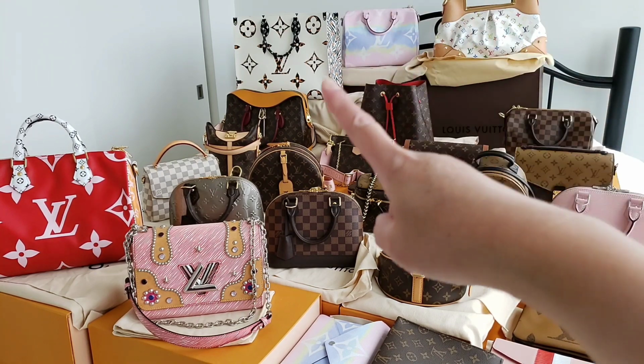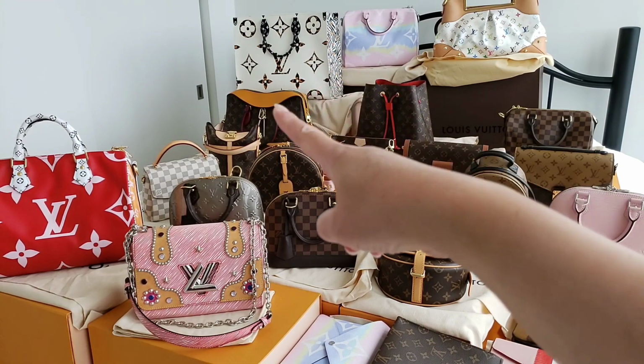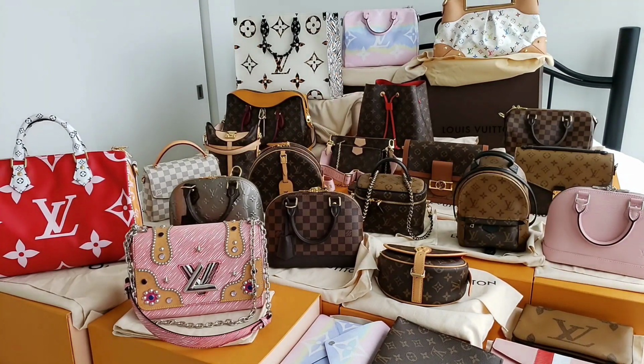In front of the On The Go is the Tuileries bag. I believe I purchased that towards the end of last year as well, and that was in the saffron, if I'm not mistaken. It does come in 3 colors, with the orange, the burgundy, and the light pink combinations. If you look carefully, the Tuileries has 3 color combinations.